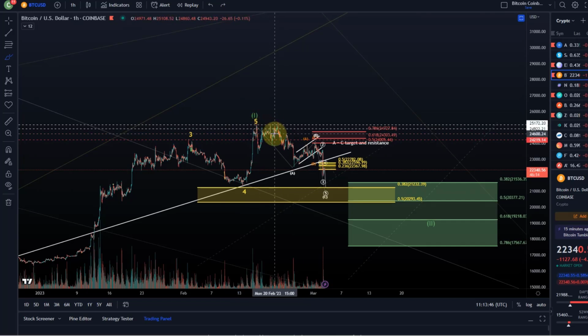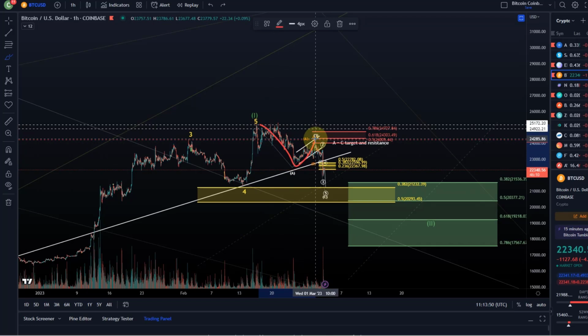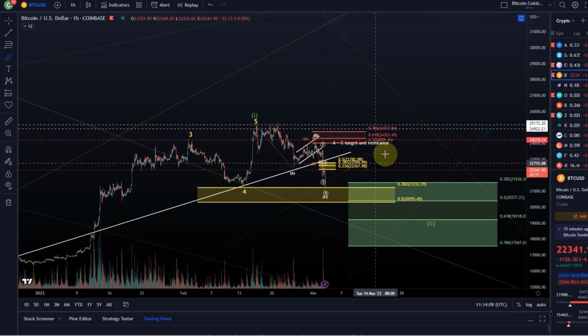And off this high, we moved down, in my opinion, in an A wave, moved up in a B wave, and we come down in a C wave now. This C wave consists of 5 waves. So what is very important to understand in the short term is where are we going to land, and that's what we talk about in a minute. Now, after this ABC move, we can expect some kind of a bounce.